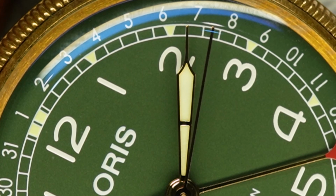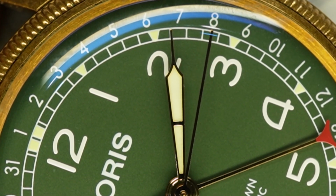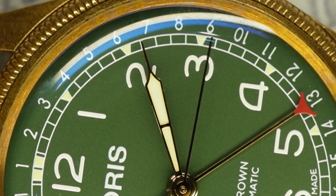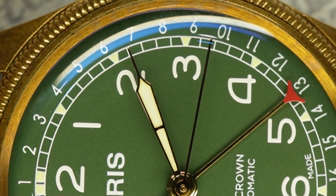Now, what is a pointer date complication? Well, if you see the watch, there are 4 hands instead of 3, and there is no date window, which means that the 4th hand has a little red moon that actually points to the date, which of course is where the name comes from, pointer date. And this is one of my favorite complications. I really like complicated watches, and I think that having 4 hands instead of 3 and the date window makes this watch much more interesting.